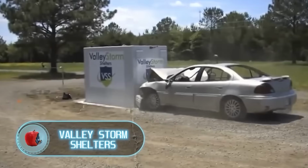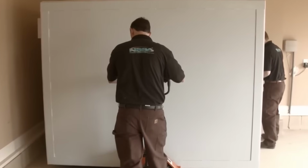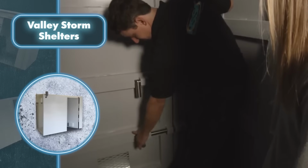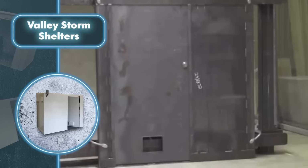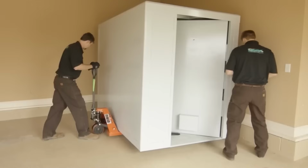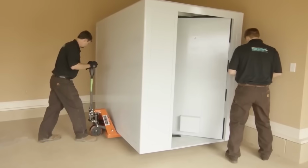Valley storm shelters. Tornadoes pose the biggest threat to shelters, but valley shelters demonstrate exceptional resilience. They can successfully endure tornadoes of the highest power class, featuring wind speeds of up to 300 miles per hour. Furthermore, the shelter holds up admirably against debris hurled by high winds, brought by floods, or dislodged by earthquakes. During tests, it endured the impact of a nearly 2-ton car traveling at high speed.